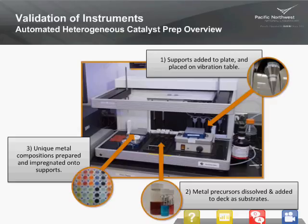So step 1 in this is getting your supports added to your plates. Those are usually silicas, zirconias, carbons, aluminas, things like that. And on the deck here, you see there's a vibration table, and that's actually used to move the supports while you're doing the impregnation. The second step is, of course, if we're prepping 81 catalysts, we don't mix up all of the individual 81 metal solutions that are going to be added to those supports. So what we do instead is step 2, we use metal precursors and dissolve those into bulk solutions, basically.